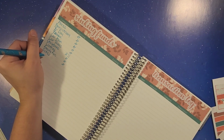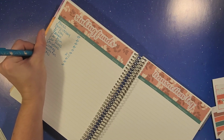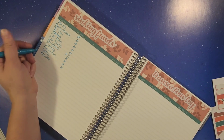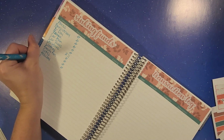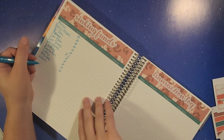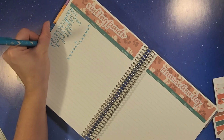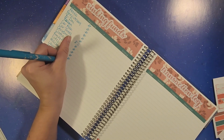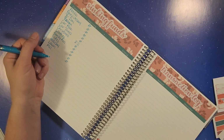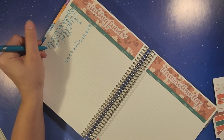Gifts currently has nothing. This is for baby showers and birthdays and anything like that. We have holiday. Covers every holiday except for Christmas because it has its own category. Lawn. Luckily, we don't really need anything for the lawn right now because it's kind of gotten cold, so we don't need to do grass or anything. But we'll need that for the summer. And then this one is mine. Anything I have left over from my personal spending, I put in here to help cover pretty much my hair. Getting my hair done is what it covers.